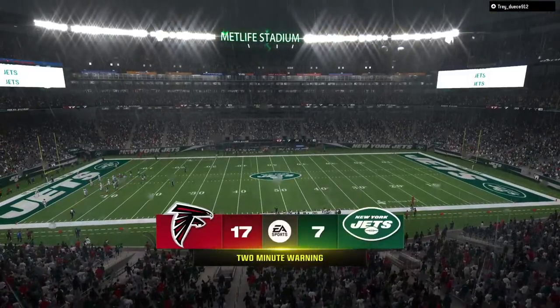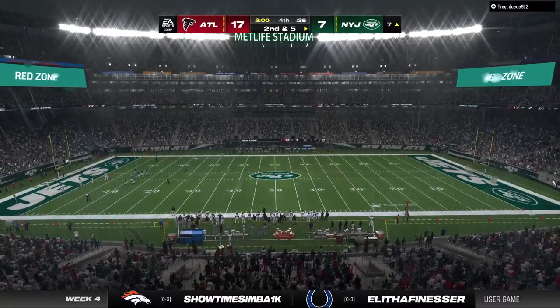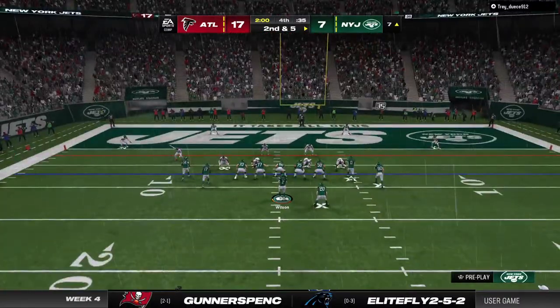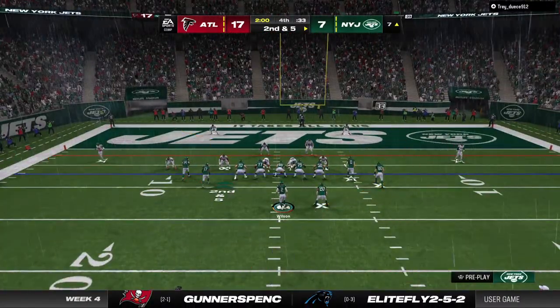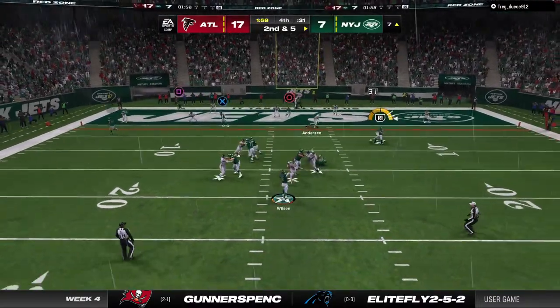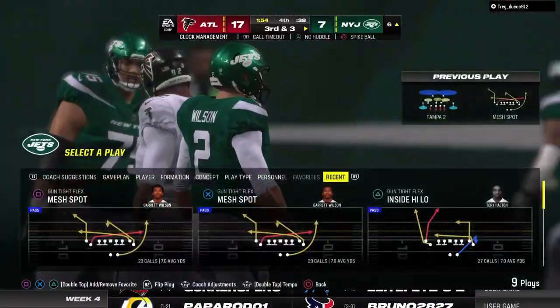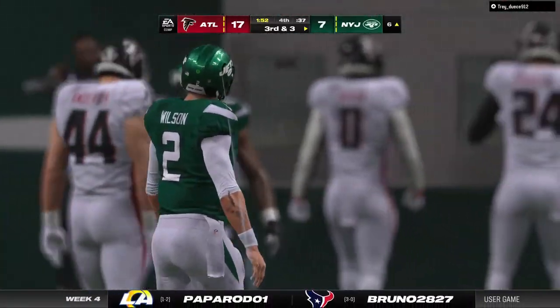Two minutes left to play in this football game here on EA Sports. So it's Jets football as we get you reset. Here comes 2nd down at 5. Now Wilson gets it underneath to Hall, and he's going to be brought down just shy of the 5, at the 6.